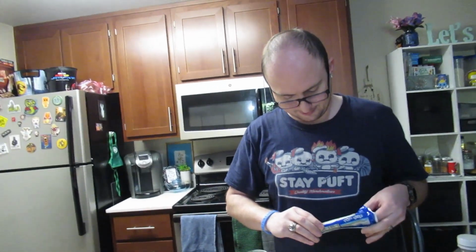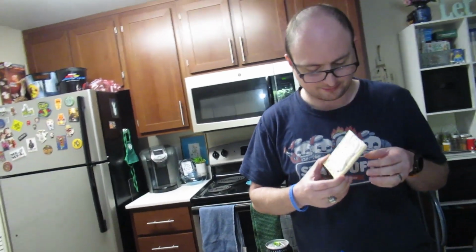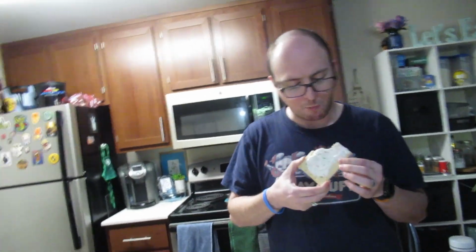This is a Pop-Tart, just for the record. I said Pop-Tart. I said we're trying these Pop-Tarts. It looks like a Pop-Tart. Mm-hmm. Why do they do that? Why do they leave so much actual, like... Because nobody's supposed to eat that part. The whole point is the frosting, man.